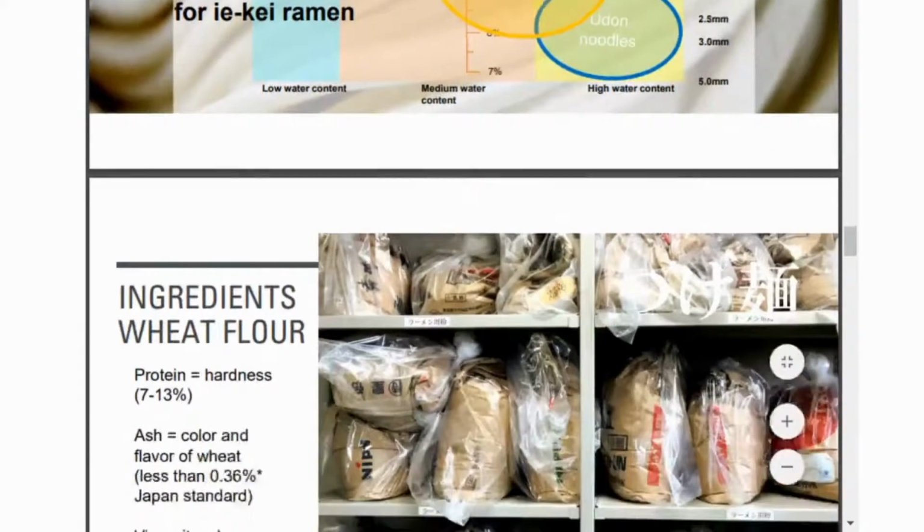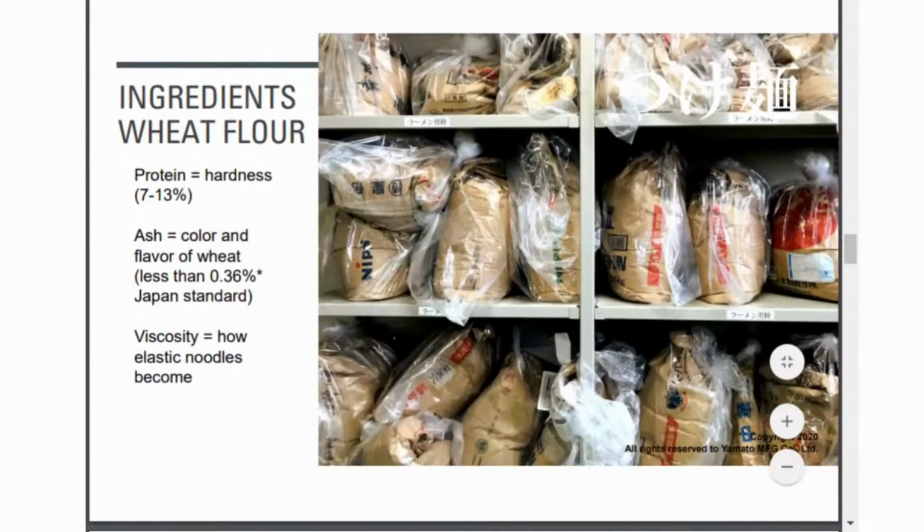Okay, and let's start talking about ingredients. The most important ingredient for ramen noodles is, of course, wheat flour. Typically we use flour with a protein content of 7 to 13%. And as we've said, the higher the protein, the harder the noodle texture. For Ie-kei ramen noodles, the protein content is typically around 11%.